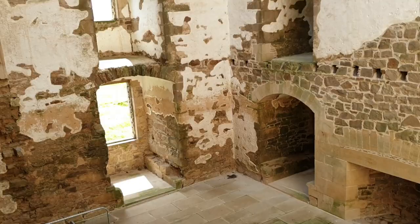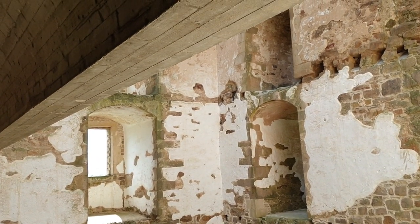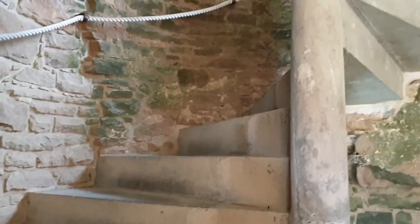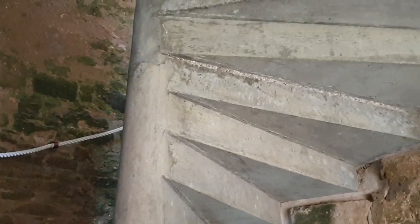The Tower House would have been a spacious residence, where the bishops could conduct diocesan affairs and entertain in style. On the ground floor would have been an entrance lobby and a porter's room with a latrine. A spiral staircase connected the floors.